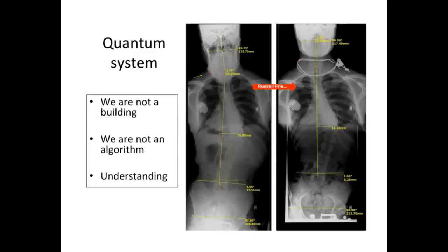Look at the shoulder. The shoulder looks worse, though. It looks like it's dropping down. Maybe it is. Okay. So what I do on this guy is, first of all, what's the algorithm on this guy? Where's the structural problem?